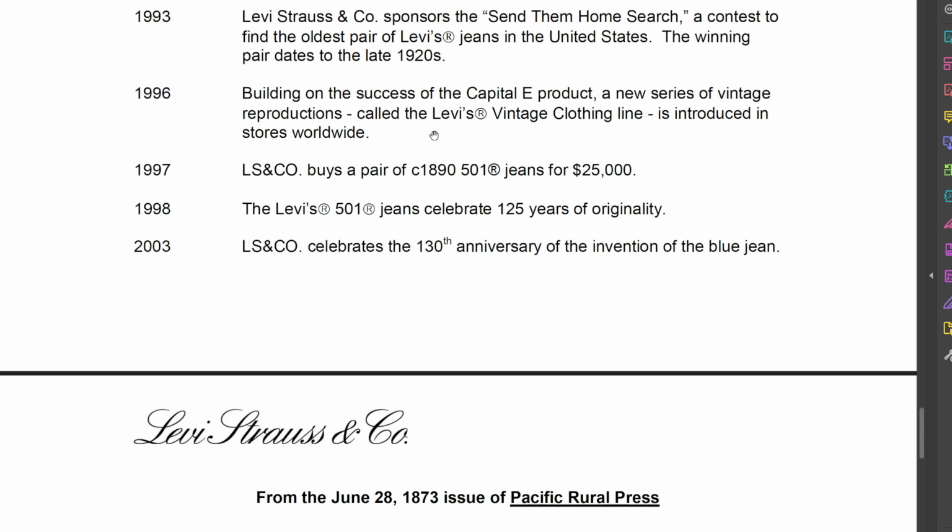They still exist. They do limited runs of stuff. You can go on their website. I never owned anything, but I've seen other people own them. They look cool, but everybody says that Levi's Vintage Clothing is hilariously not as accurate as some of these other companies. So that doesn't really bother me. I'm not really a big repro guy, to be honest. But I do enjoy vintage inspired.